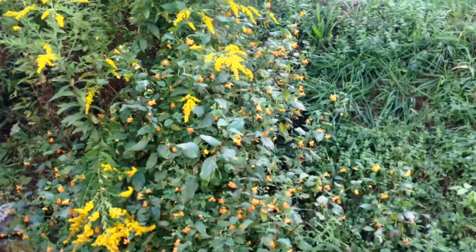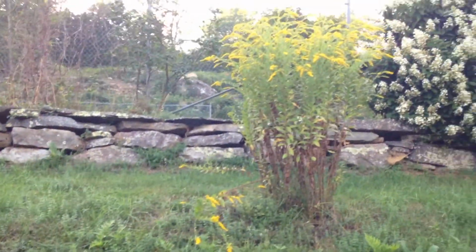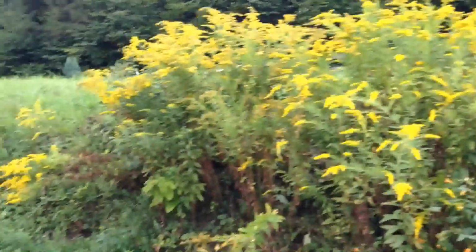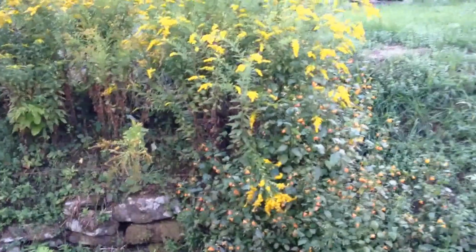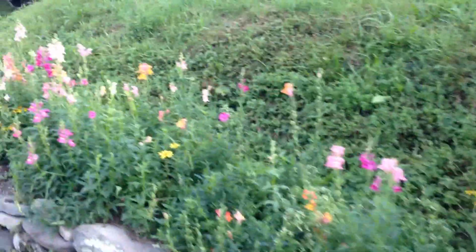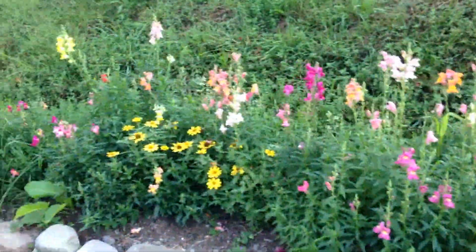Here, I actually intentionally left this patch and this patch here. This is a wild butterfly bush, and I think it looks really striking and beautiful, so I left it here next to some, I don't remember what these flowers are called, but they're wild as well, so it looks nice together, I think. And here I have all of my snapdragons, homegrown.